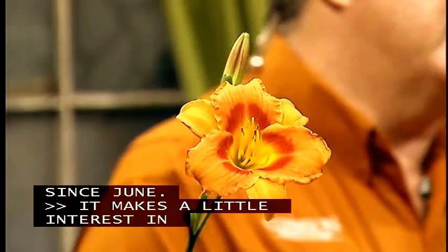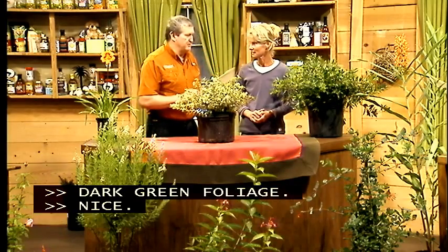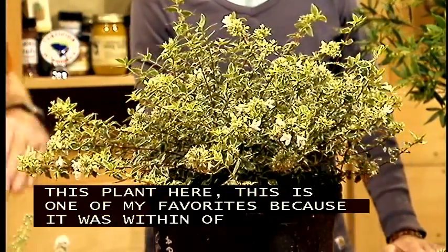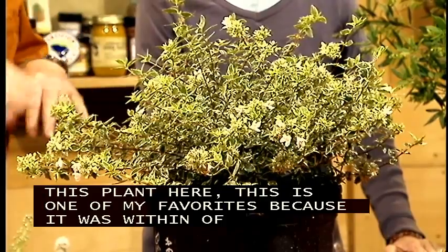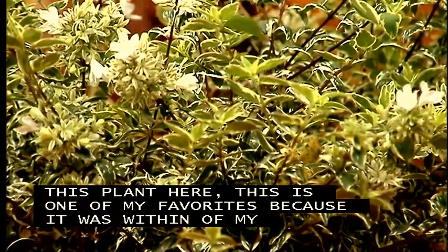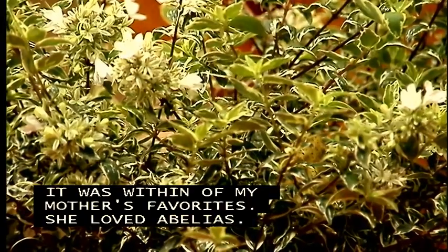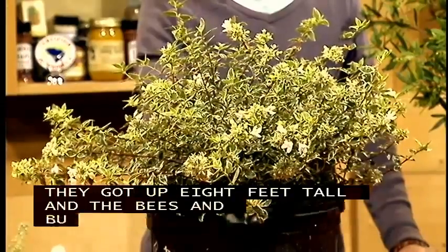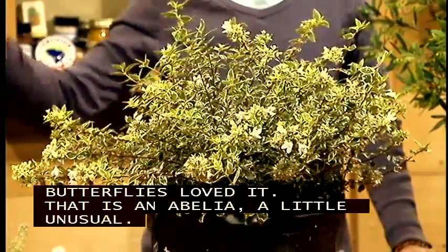Nice. Well, this plant here, this is one of my favorites because it was one of my mother's favorites. She loved the abelias. She had the old-timey tall ones. They got up about 8 foot tall. And the bees and the bumblebees and the butterflies just loved it. But this is an Abelia that is a little bit unusual. It is. They're coming off of a lot of cultivars of Abelia that are very garden worthy, rather than your old grandmother's Abelia.